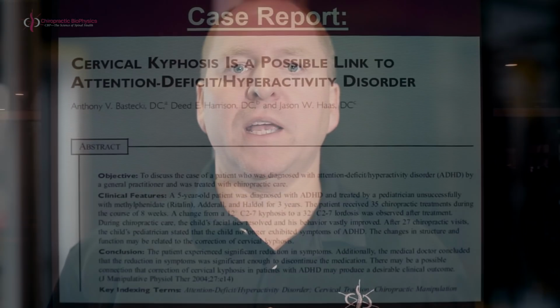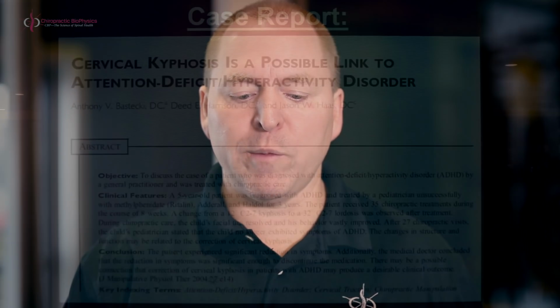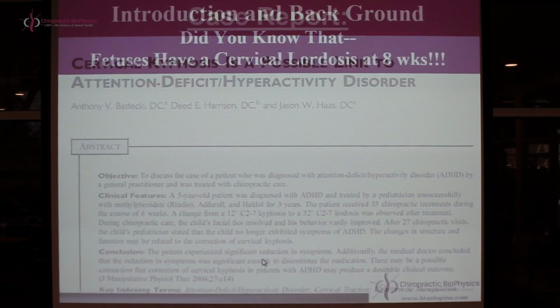Okay, so let's get started with this publication. It's from 2004 in the Journal of Manipulative and Physiological Therapeutics. This is the number one journal in chiropractic today. "Cervical kyphosis is a possible link to attention deficit hyperactivity disorder" by my good friend Anthony Bistecki, myself, and my other good friend and CBP instructor, Dr. Jason Haas. This was published in JMPT 2004, volume 27, E for online, page 14 is where it starts.